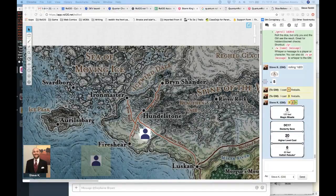Yep. So we have hundreds of character sheets, right, Steve? I think it's in the range of 500, but yeah, I don't have my numbers in front of me. But yes, we have hundreds and hundreds of character sheets which help take Roll20, which is completely system agnostic.